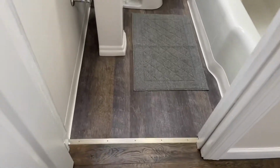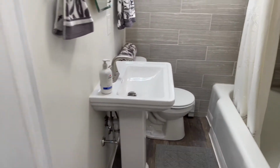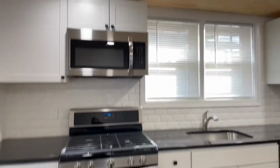It's the first floor bedroom down here. Little closet under the stairs. This is the new bathroom. New tile, tub surround. Right? Beautiful, clean. Let's see what the kitchen looks like. So that flooring runs throughout. New stainless steel appliances, new cabinets, new backsplash.